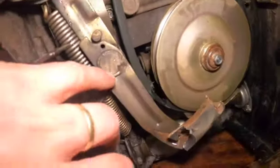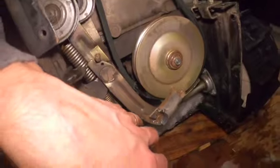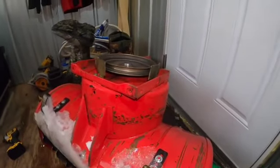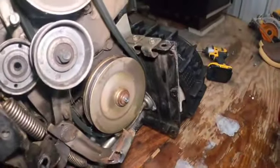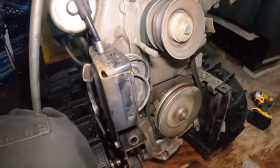But I see right here, this has been welded up. That is not... Well, maybe that is factory. I don't know what that's supposed to do. Somehow it doesn't... It's not affecting anything in there. Yeah, I know, but... Jeez, oh, Pete. No, the other one hit the other belt, the other lever.